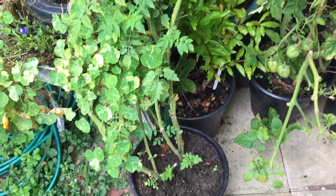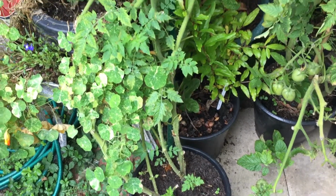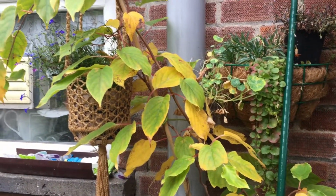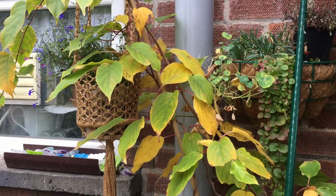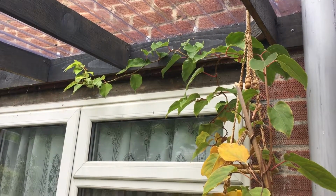Those that I've moved under cover, I do have to keep an eye on the watering because they're not getting the direct rain. The kiwi plant, the Arctic kiwi, the leaves are falling now. They're starting to get all yellow and doing their autumn thing. But under the cover, look at that. Still green.